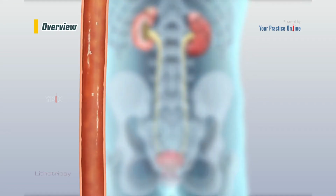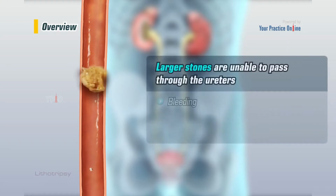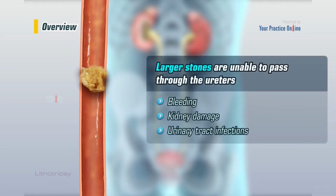Most kidney stones are quite small and can be passed in urine. However, larger stones are unable to pass through the ureters and can cause bleeding, kidney damage, or urinary tract infections and may require more invasive treatment.